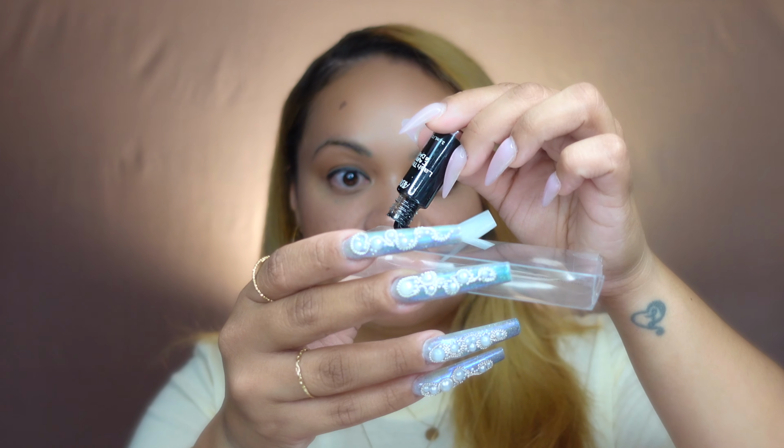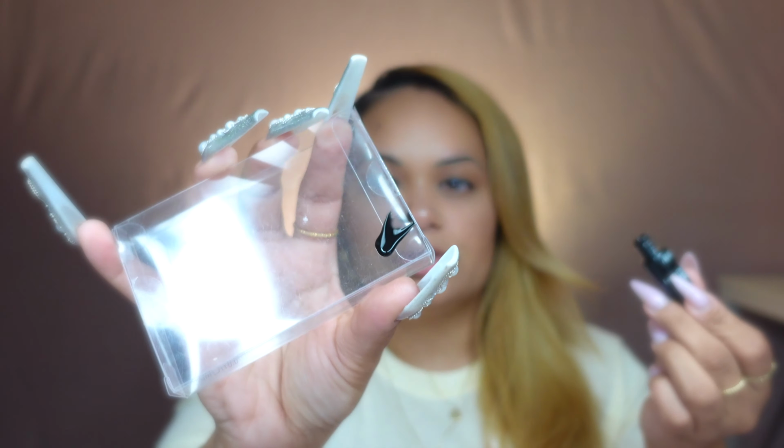I'm going to take the lash glue and place it right on top of this. Just gonna go all up, oh my God, that's a lot. Okay, so there we go. So we got some of that on there, and it dries pretty fast once you put it on the lash. And we're just gonna start washing.